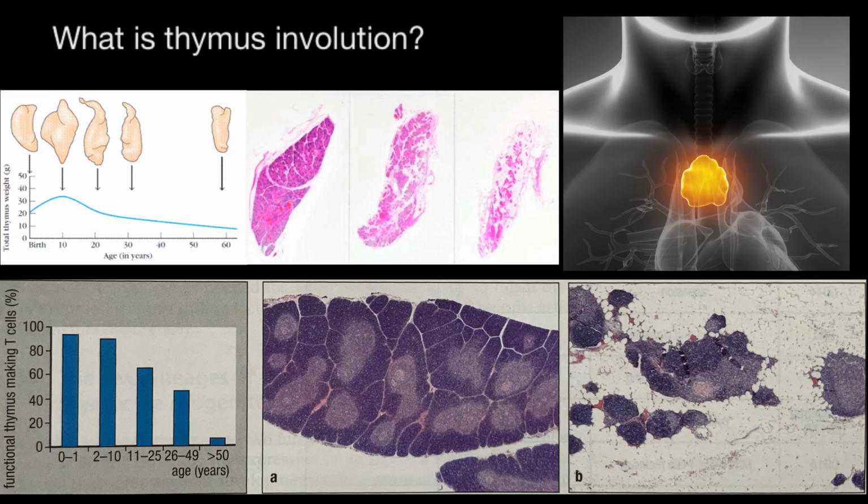And what happens to this organ? Basically, the production of T cells by the thymus decreases with age. Starting at birth, the T cell producing tissue of the thymus is gradually replaced by fatty tissue. This process is called the involution of the thymus.